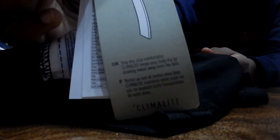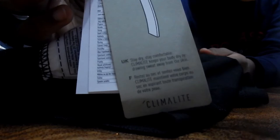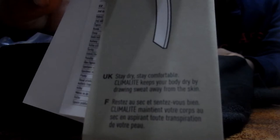Oh no, that's in a different language. So moisture wicking. So what it does... No, I was just going to read the second bit. What does it do? Have you read it all? No, I only read the sweat wicking. Just read that bit first, Sarah. Stay dry, stay comfortable.